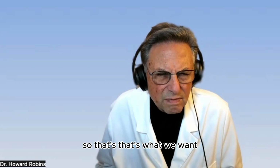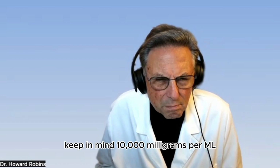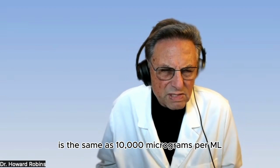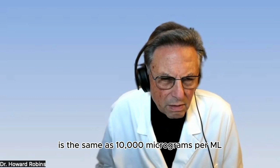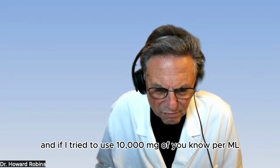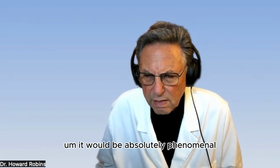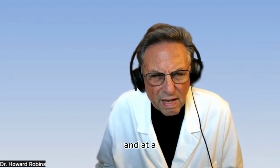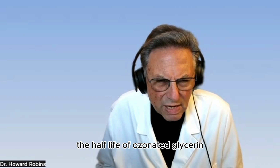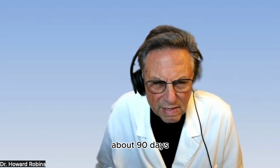So that's what we want. Keep in mind, 10,000 micrograms per ml is the same as 10 milligrams per ml. And if I could produce that, it would be absolutely phenomenal. And the half-life of ozonated glycerin at room temperature is about 3 months, about 90 days.